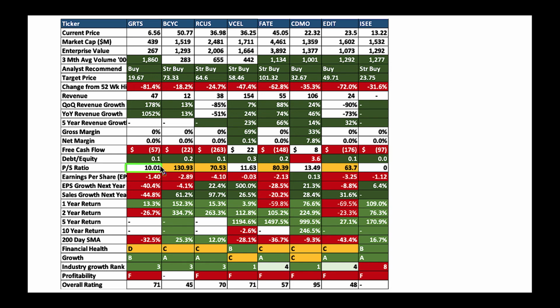And from a next year expectation perspective, as you can see here, this stock has got a little bit of negative expectation for the next year, given they don't have any solid drugs in the market yet. They're working through the pipeline. But some of the other players like RCUS have a nice positive expectation, and VCEL, great. And we got CDMO, a good one here also, as you can scan through here.